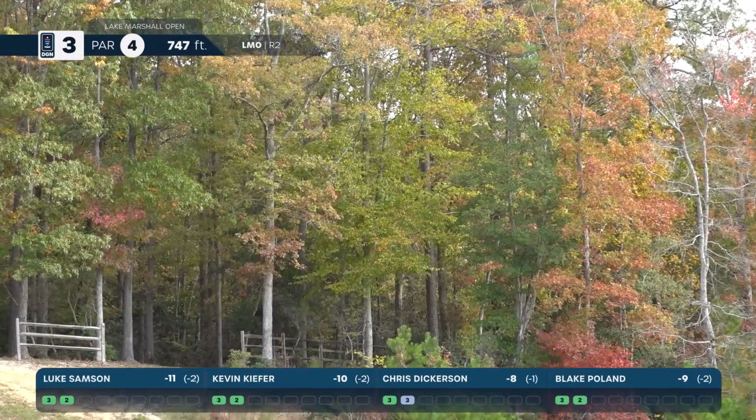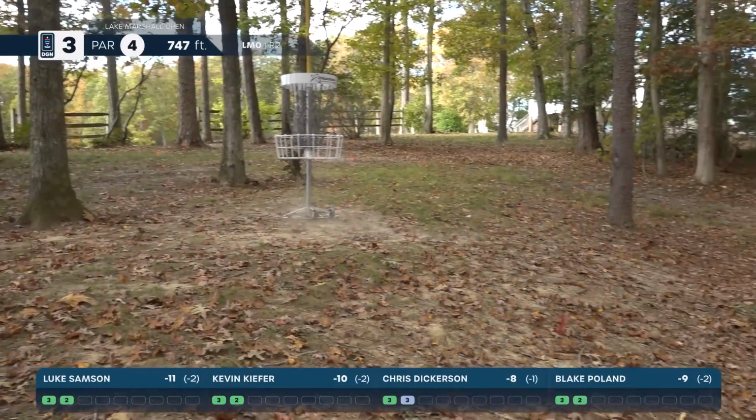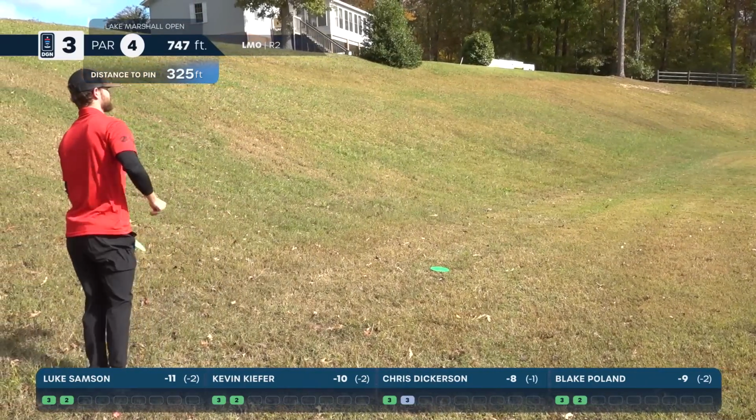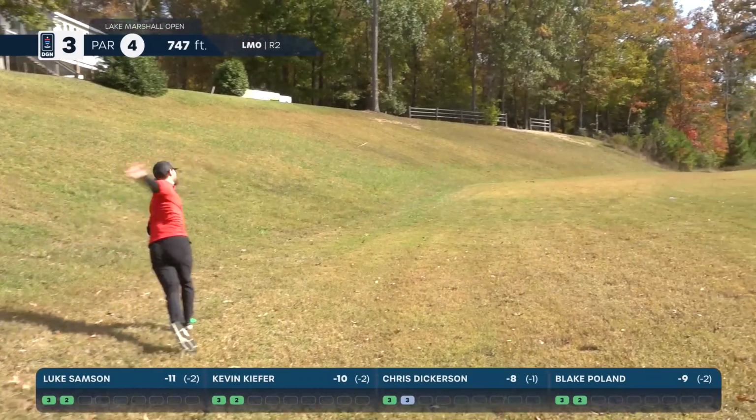Putting this one high. There's a lot of uphill in this approach, so you definitely have to get it up high, otherwise you're not going to have a chance. And he puts that one right on the base of the pin. That was an amazing shot. Almost got the birdie. Looking at Blake Poland, throwing 2.